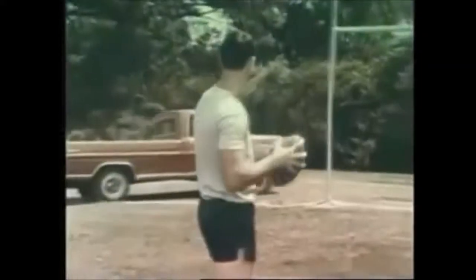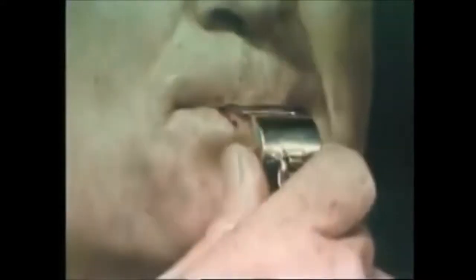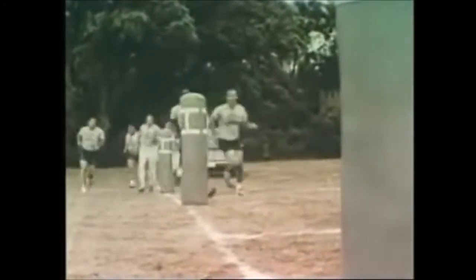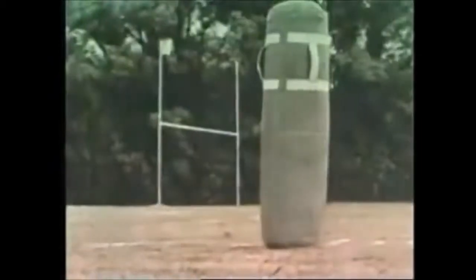We asked Harry Gilmore, coach of the Detroit Lions, to put the all-new smooth-moving 67 Ford pickup trucks through some grueling football drills. Here's how they perform. All right, move out! The 67 Ford pickups are built to handle easier than any pickup on the market, to feel and ride like a car.